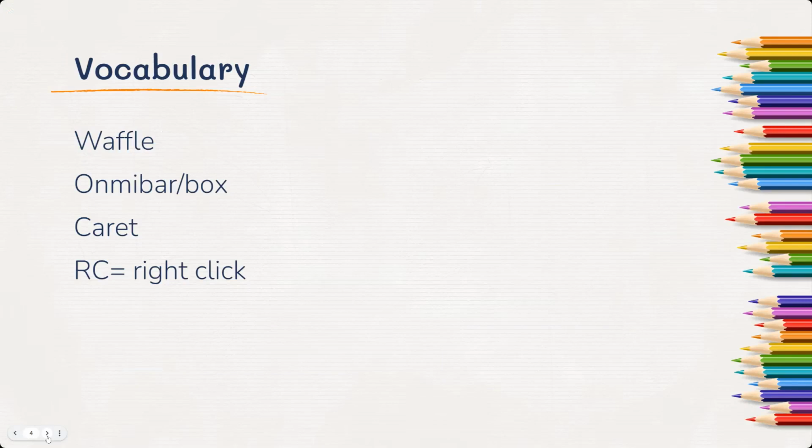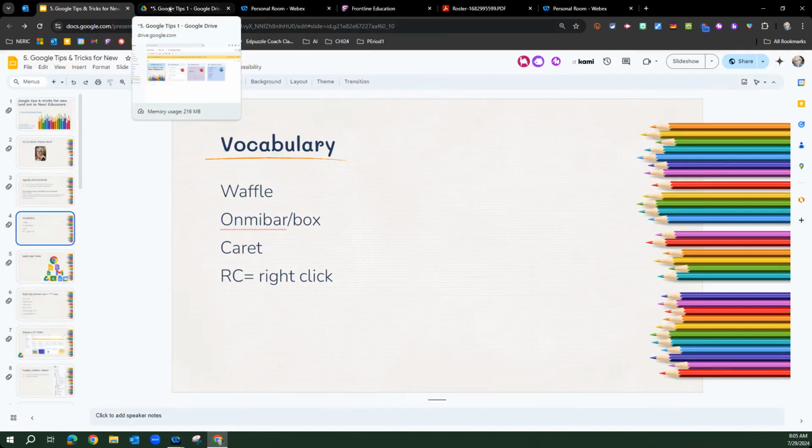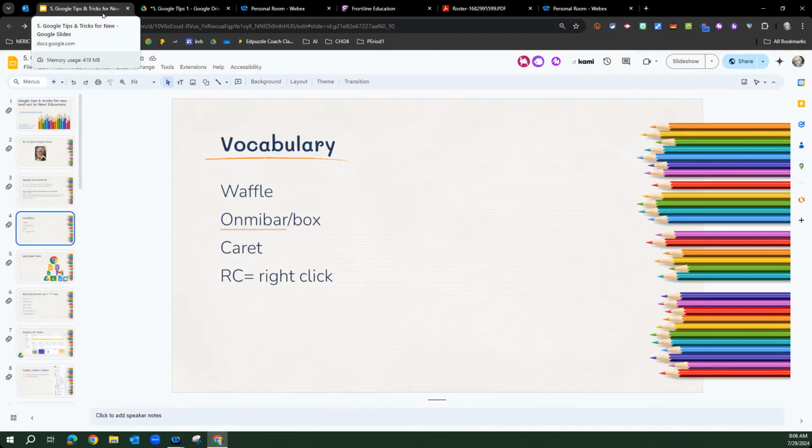All right, so I'm going to escape out of this and I'm going to do just a little bit of vocabulary, not a lot. You will see I have lots of things open here, and that's okay. The first thing I want to talk about is the waffle. I like to start with vocabulary because it level sets a playing field and everybody can be comfortable.